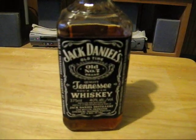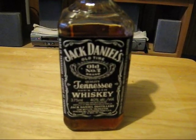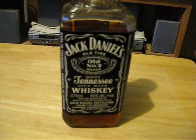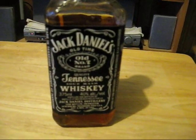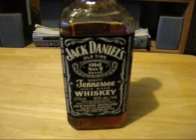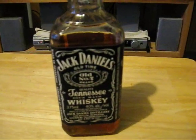My best guess, of course, is that filtering through the sugar maple charcoal gives it a distinct sort of sweet caramel smell, but it's not overly sweet. It's just a really well blended smell, just smooth. It's such a smooth smell. The aroma is actually really top notch. It's actually probably, and I might be getting ahead of myself here, the best aspect of the whiskey. We'll get right to the taste now.